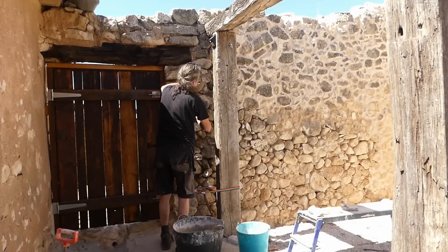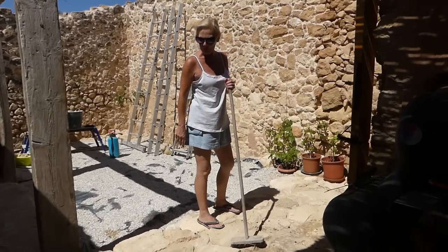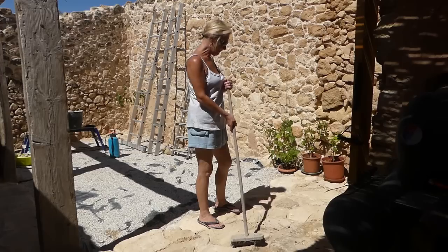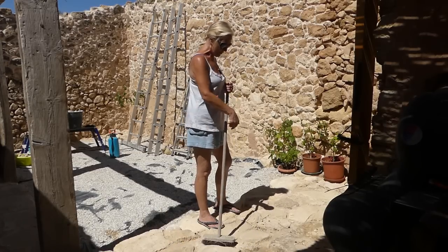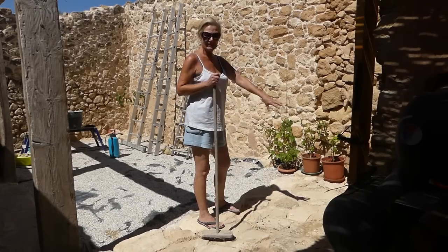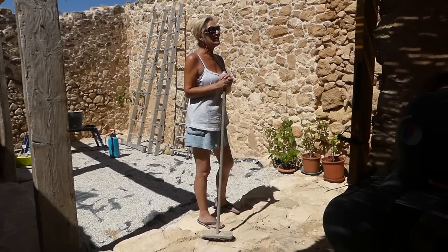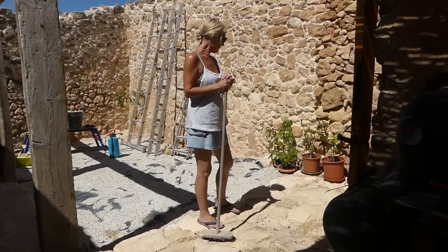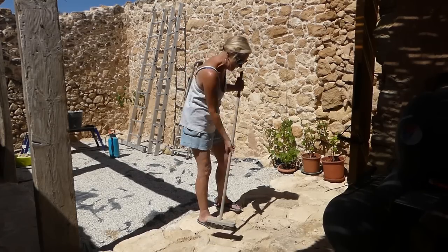Excellent. Right, carry on. And this is the bit that I've still got to point. It's a bit of a mess, and because it hasn't been pointed, all the bits are collecting in the gaps here. So I'm just going to give this a bit of a sweep. We've got a pile of stones here. You might not be able to see those from when Andy was repairing the wall on the chicken shed. So just having a tidy up today. I'm in the mood.